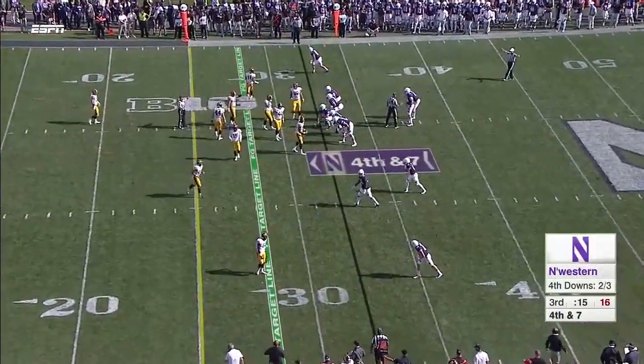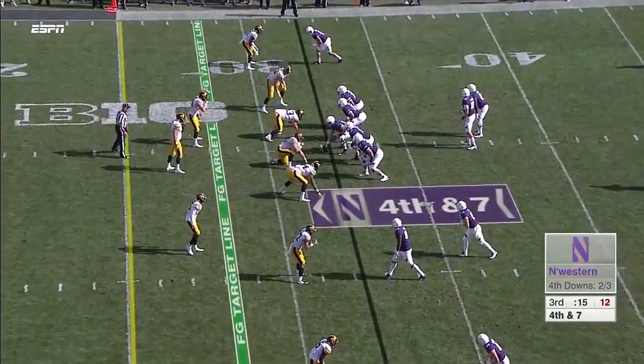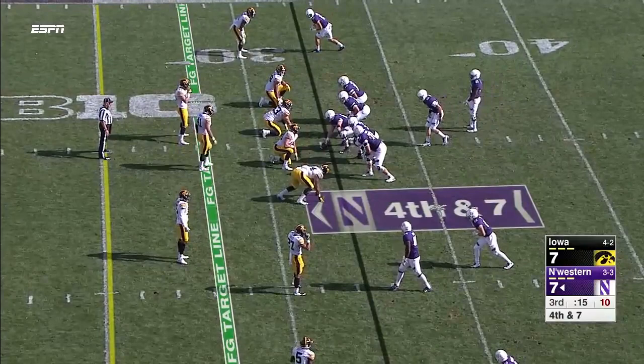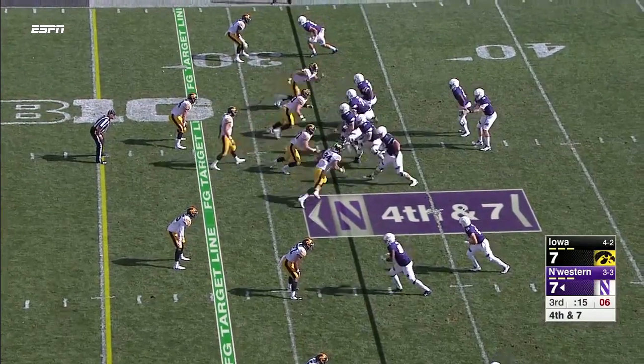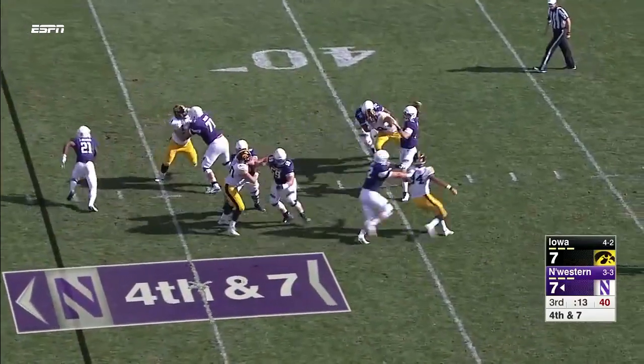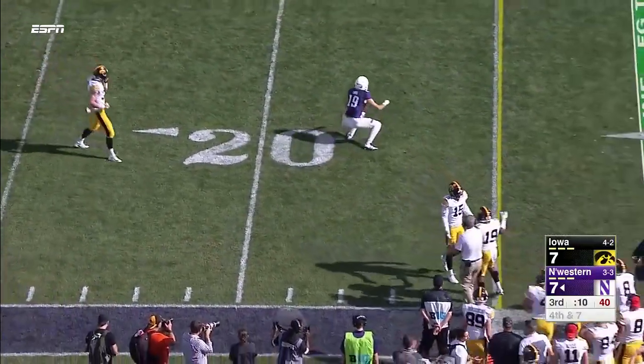Just a little bit out of the comfortable field goal range, and so Northwestern is once again apparently going to go for it on 4th and 7, on the 12th play of this drive at the end of the 3rd quarter. 4th down for Thorson. Incomplete. Iowa gets it back.